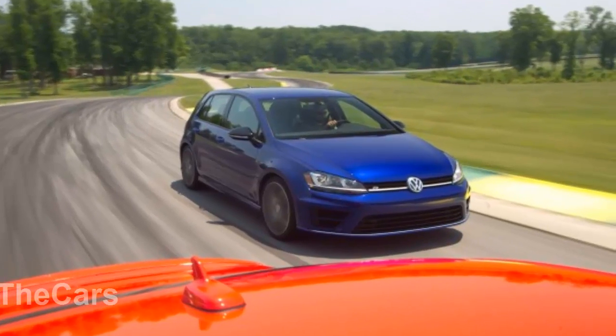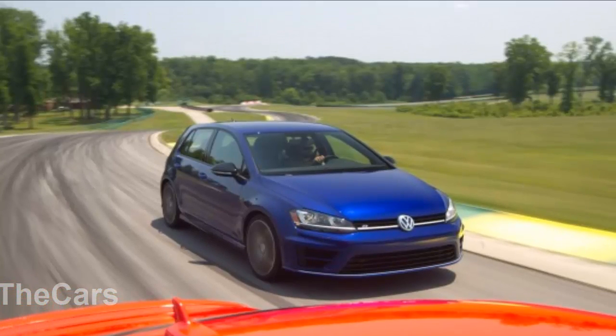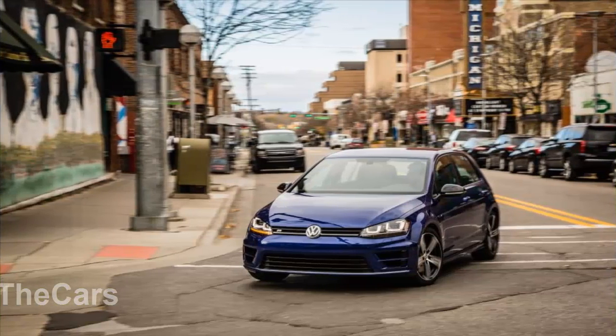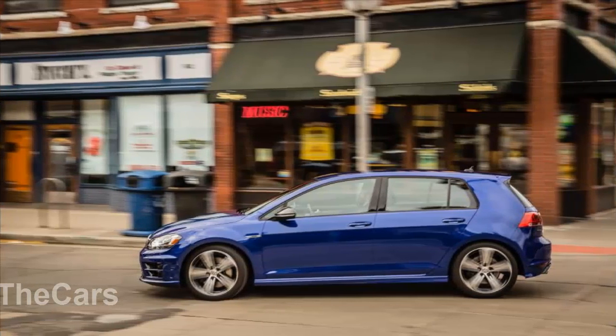Overview. The R is the chief of a sprawling Volkswagen Golf tribe, joining most of its family members on Car and Driver's 10 Best Cars list, and is the hottest Golf ever to prowl U.S. roads. The Golf R gives VW hot hatchback parity with the Ford Focus RS and a formidable weapon against the soon-to-arrive Honda Civic Type R.